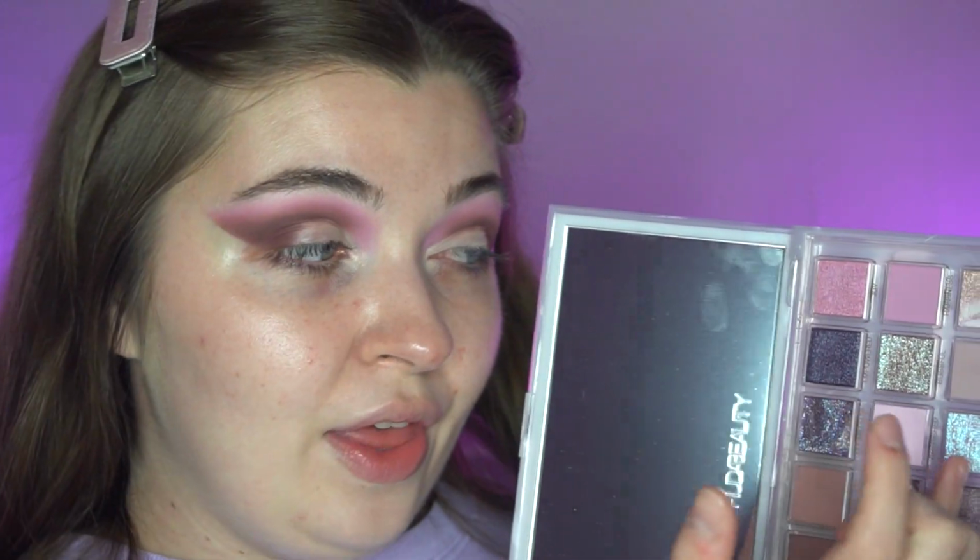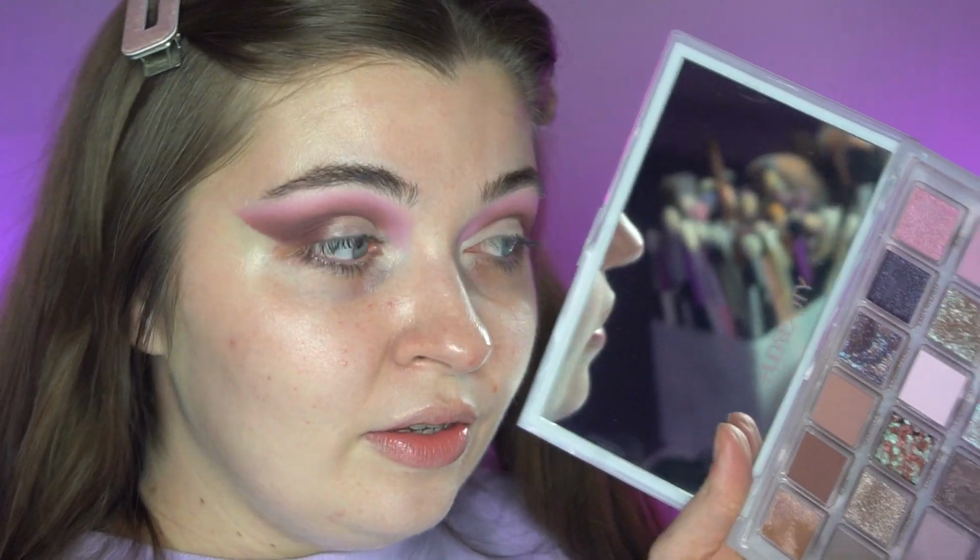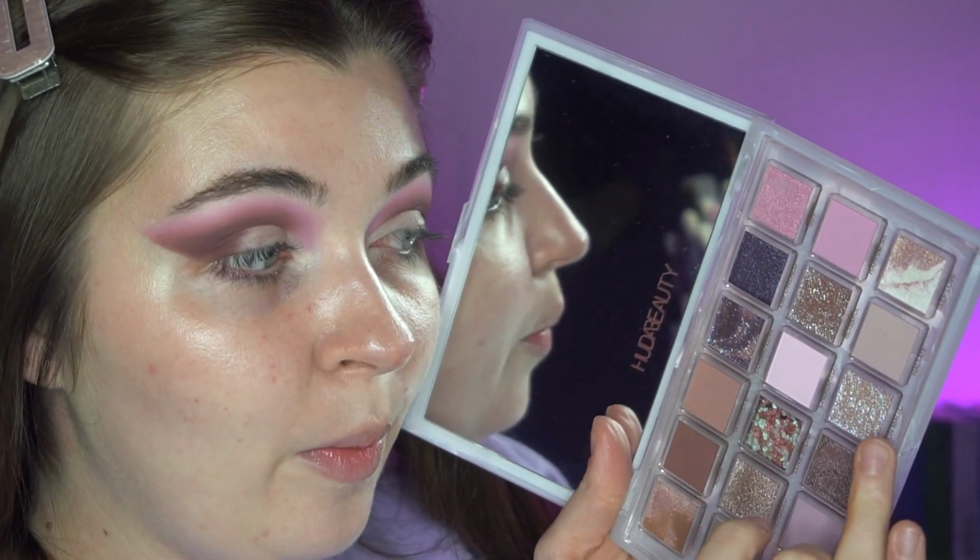I'm thinking like Moon Magic. This one here, if you can kind of see this bottom one here. I'm thinking of taking that one. I think I might just apply it straight with my finger, even though I just wiped it all off. I think I'm just going to go in with my finger and we're just going to pop it on the lid. Are you guys ready?